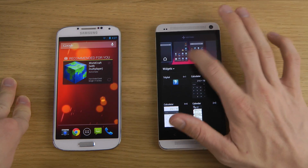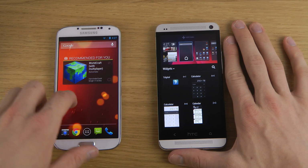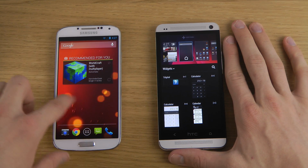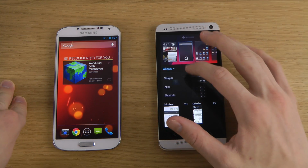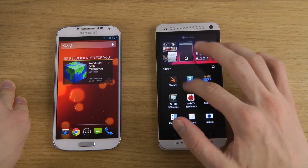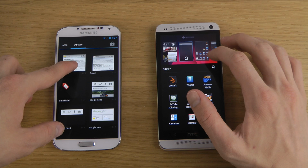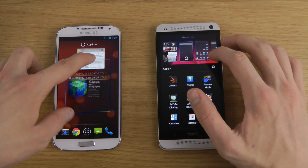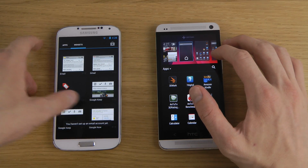And then you do have your home screens here, where I'm pretty sure you can add more home screens to the stock version of Android that I get here on the S4 with the wonderful blue theme. But you can see here we have the widgets and apps that we can quickly add to our pages. Of course, here you use drag and drop, and it's quite simple and basic.